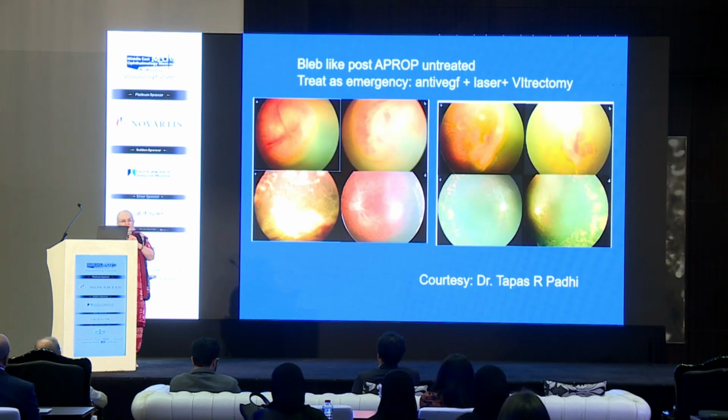You can also have bleb-like posterior detachments. You can look at this publication by Tapas. So these patients present with closed funnels. They are very fulminant. There's hardly any retinal tissue visible. But many of these eyes we can still salvage. We give anti-VEGF, do the laser same day, and within 2-3 days, make them ready and then do the surgery. During surgery, don't touch the folded retina. Just remove the vitreous scaffold around it, and you will be surprised at the outcomes.